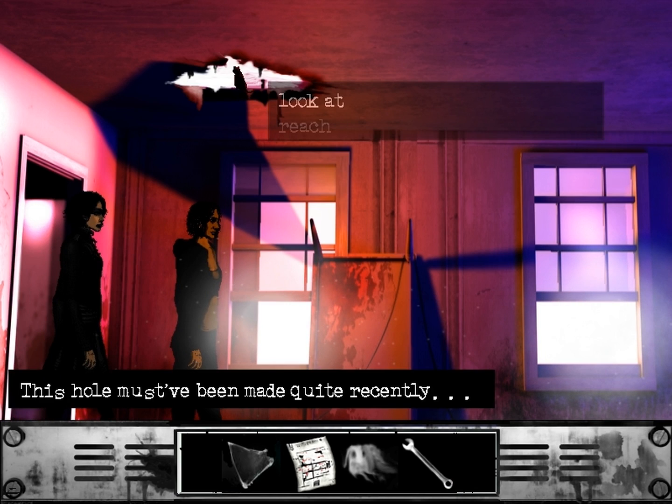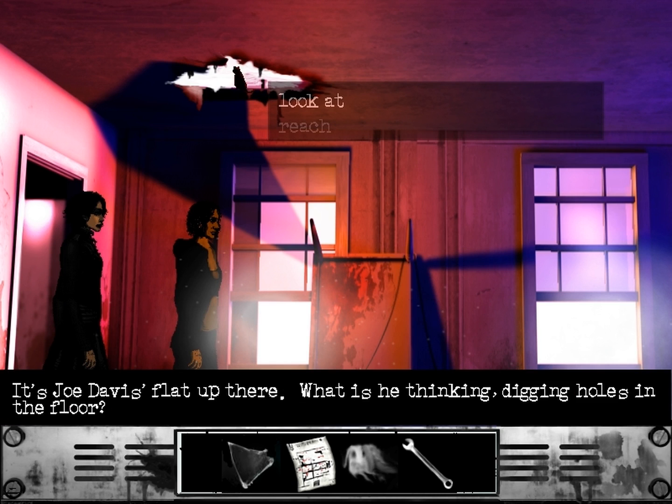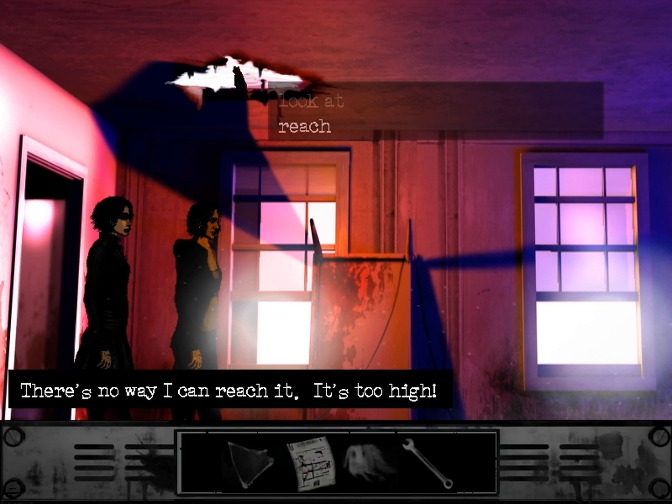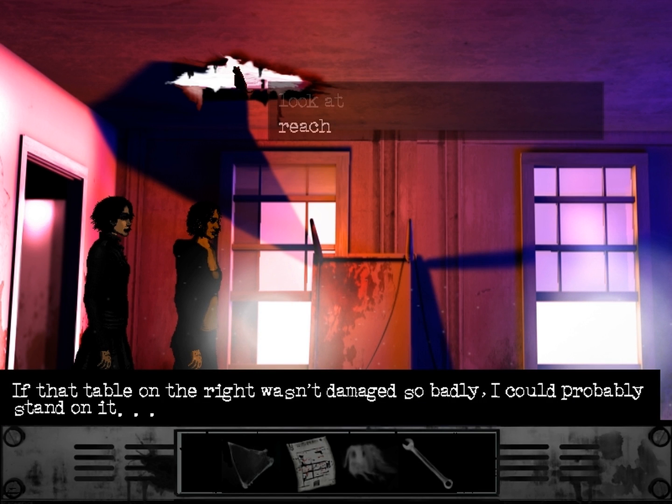There's a hole up there. This hole must have been made quite recently. It's Joe Davis' flat up there. What is he thinking, digging holes in the floor? Right on the edge there's some black shiny object. I can't quite tell what it is from here, but it looks like some kind of statue. There's no way I can reach it, it's too high.